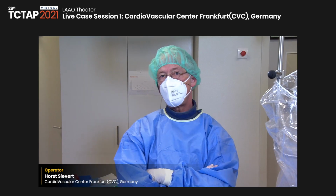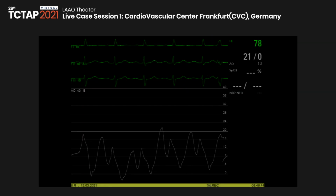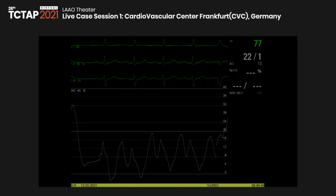You didn't check the LA pressure before implantation or sizing. Oh yeah, good point. Do you think the LA pressure is not important? Yeah, it is important. I forgot to mention this. We want to have an LA pressure higher than 10. Actually, in this patient, it is 10 or 11 now, 14. Because when you have lower pressure in the appendage than 10, the measurements are about 2 millimeters smaller.